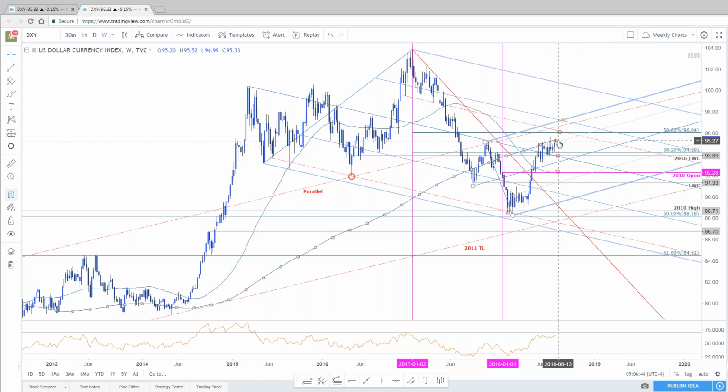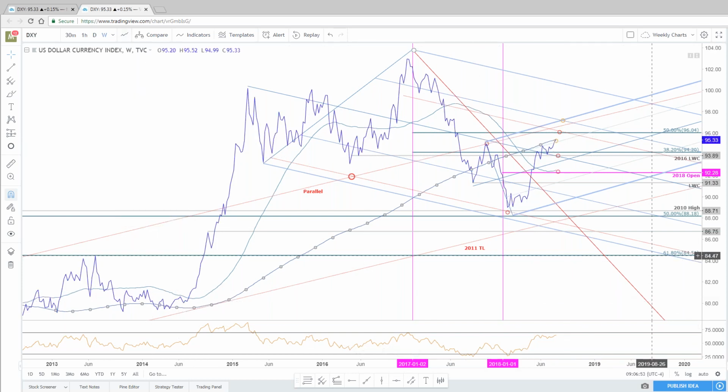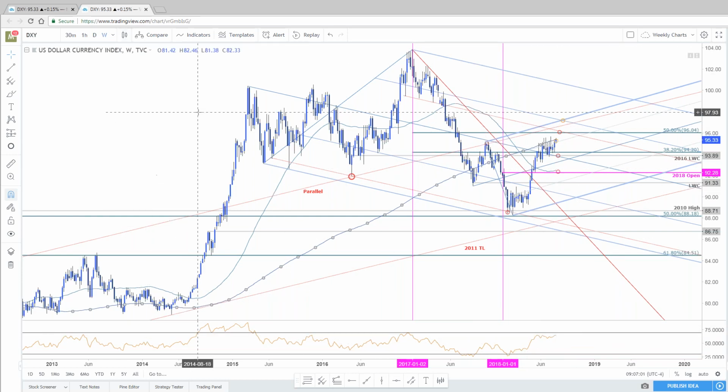This is the eighth attempt to push through this on a weekly basis, unable to make any closes anywhere near that moving average. Look at momentum. The pullbacks have been short-lived, but it's been unable to do anything on the upside here. So a weekly close above this is still needed to get to 96. If it happens intra-week and we start to push higher, that is your target on the upside, 96.